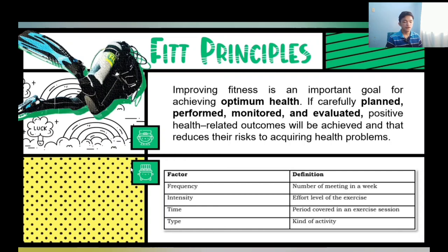Frequency, the number of meetings in a week. Intensity, effort level of the exercise. Time, period covered in an exercise session. And type, kind of activity. So for better understanding, let me give you an example on what you can write to your FITT.